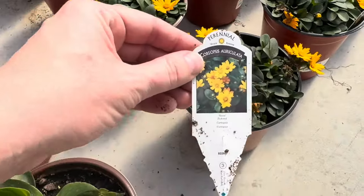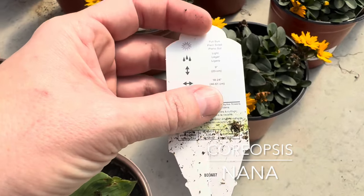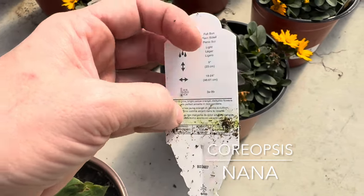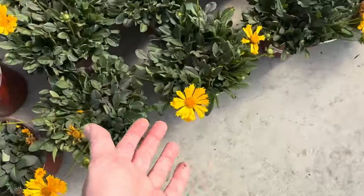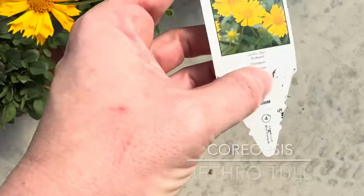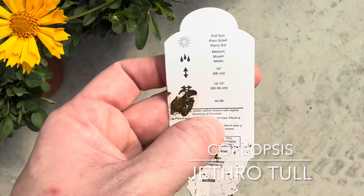We do have some Coreopsis over here. This one is called Nana, also known as Tick Seed, Full Sun. 9 inches tall by 18 to 24 inches wide. Hardy Zone 3A to 9B. But this one is like a shorter variety. This one comes up a little bit further. Look how fun and happy that is. Yay, spring. This one is called Jethro Tull. Tick Seed or Coreopsis, 15 inches tall by 12 to 14 inches wide. Hardy Zones 4A to 9B.